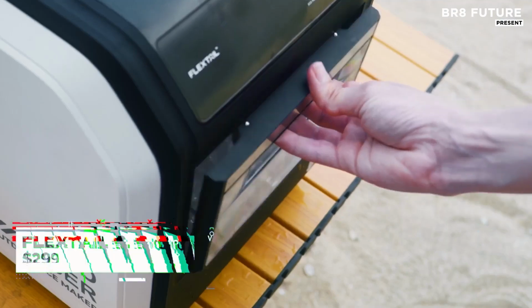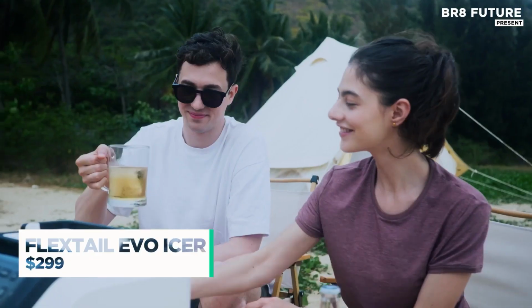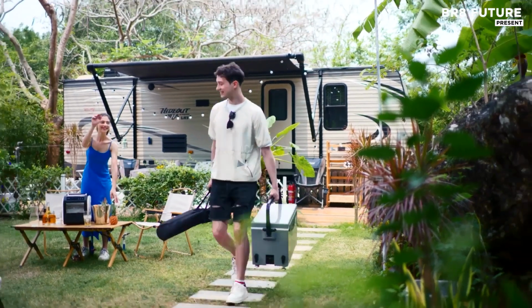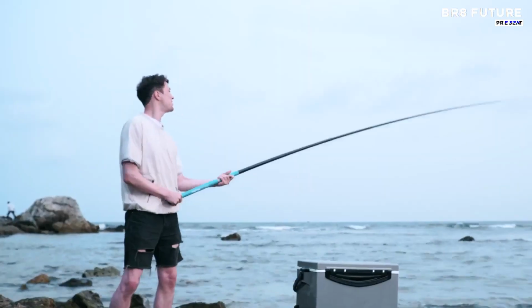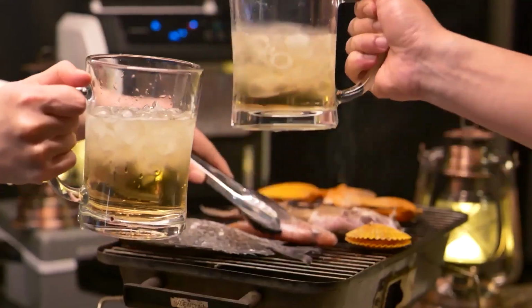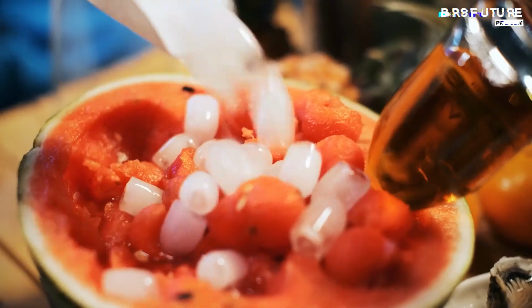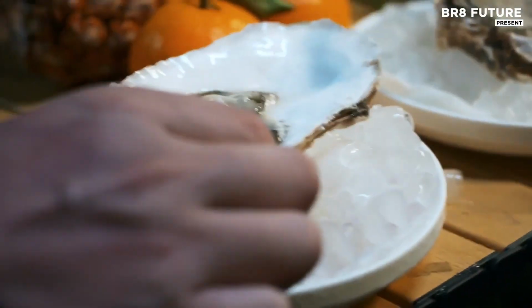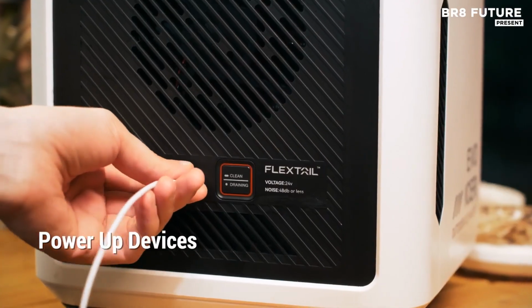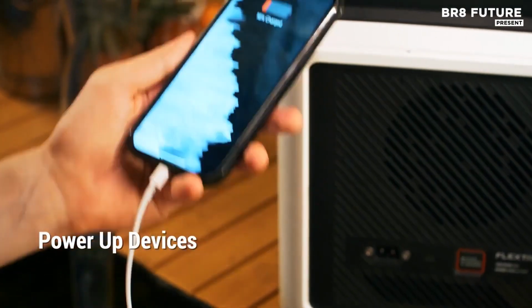Forget the noisy gas generators or lugging melting bags of ice to your campsite. The FlexTail Evo Icer is engineered for serious outdoor performance, bringing reliable ice-making power wherever your next adventure takes you. Equipped with a robust 200 watt-hour internal battery, this compact unit can churn out 12 ice cubes in just 5 minutes, thanks to its advanced IceBurst X rapid refrigeration technique.